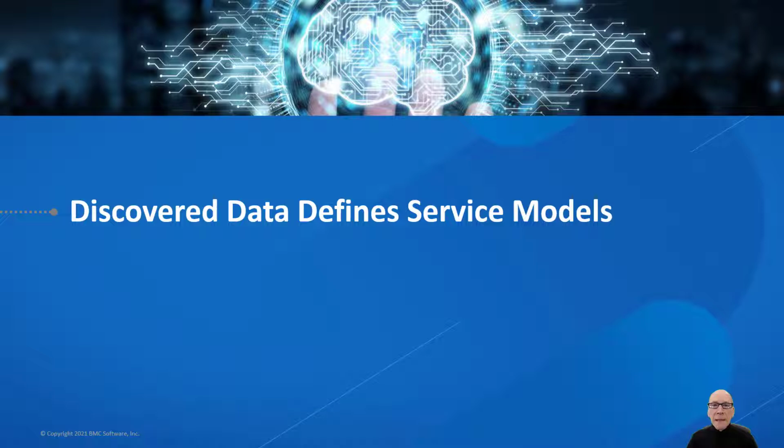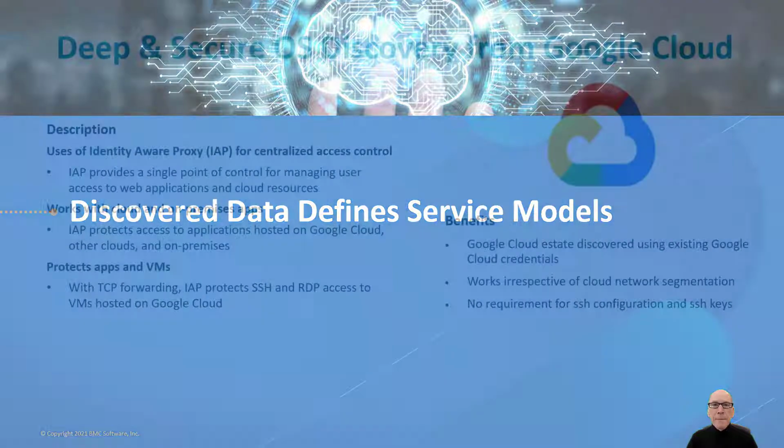Just as log data helps your team build and monitor services, Discover data is foundational for building accurate and up-to-date models of services. Without a continuously accurate understanding of a service, it is difficult for engineers to know the health of all components that make up the service.